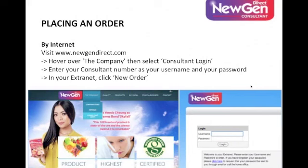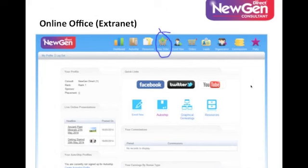And then on the right-hand side, you can see the login box that pops up. Where it asks for your username, put your consultant number that's sent to you when you join, and also the password that you use to register. Simple as that. You go into our online office. This is what you see. You click on new order, and you can place orders.